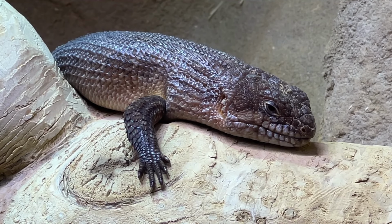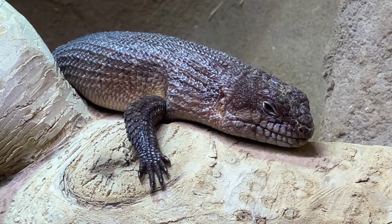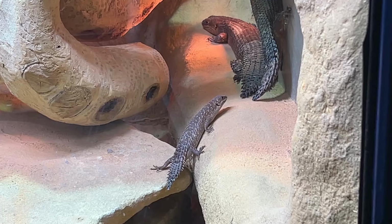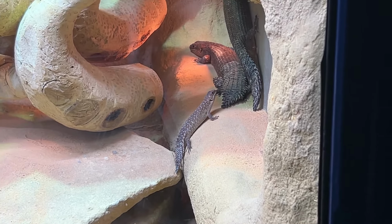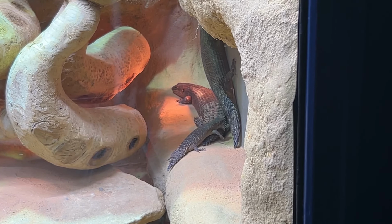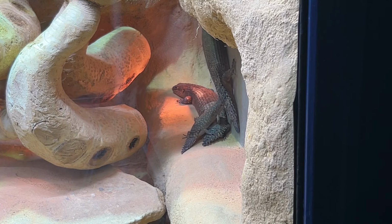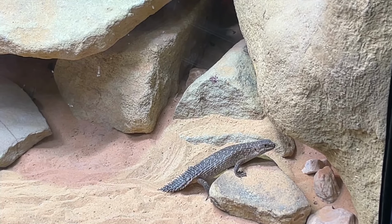The rest of its body is also covered in strong keel scales that give it a heavily armored appearance, almost like a miniature dragon. Its coloration ranges from a mottled olive to reddish brown, often with lighter spots, which provides excellent camouflage among the rocks and trees of its home. Its face has a certain gentle quality to it, which is surprising for an animal that looks so fierce.